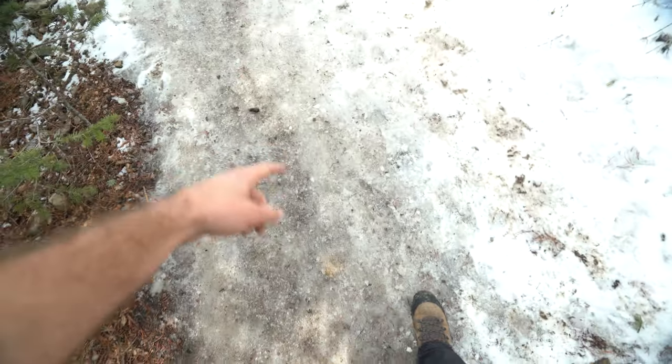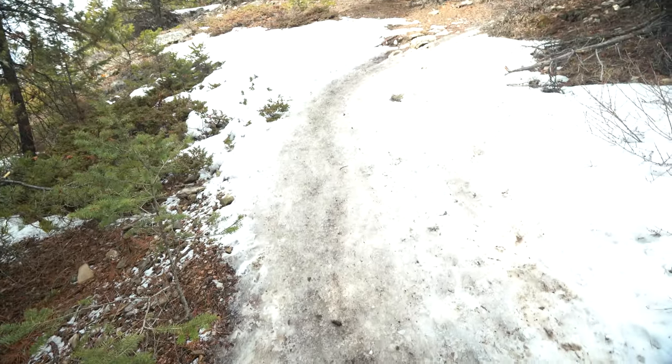See, this is why I need to put on my crampons, because it is slick. This is also a fantastic hike to do in the springtime because most of the ridge is southern facing and it doesn't have a lot of shade on it. It tends to melt off a lot quicker than a lot of the other hikes. So keep that in mind if you're looking for a spring hike.